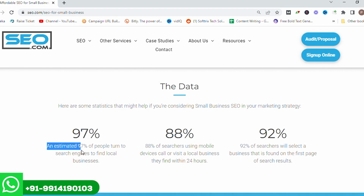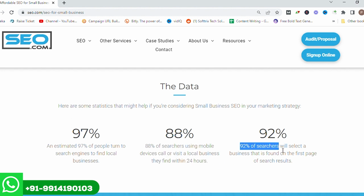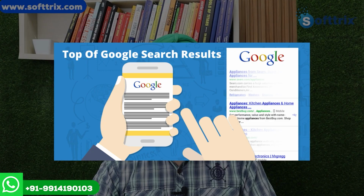According to stats, an estimated 97% of people turn to search engines to find local businesses. 88% of the searchers using mobile devices call or visit a local business they find within 24 hours, and about 92% of searchers will select the business that is found on the first page of search results. I'm sure now you can see how important it is for you to rank your business on top of Google.